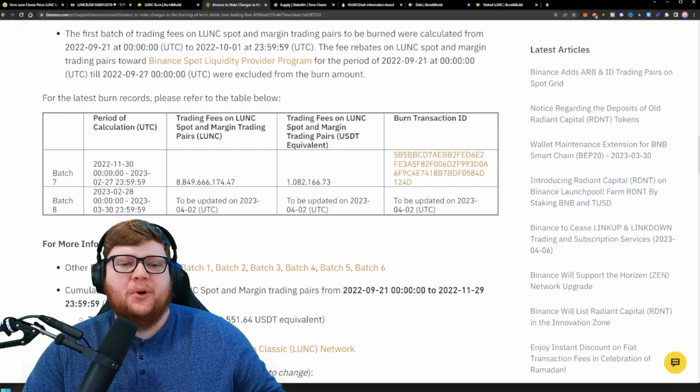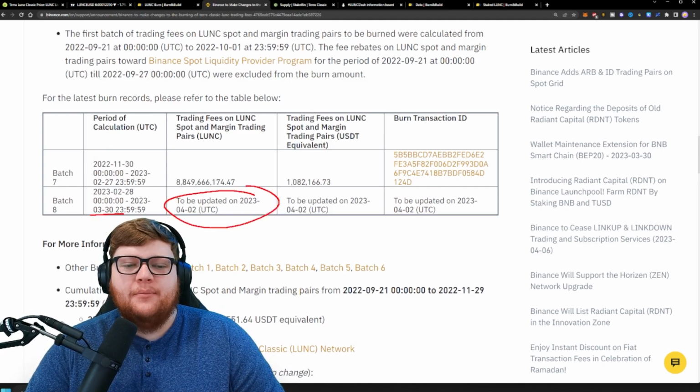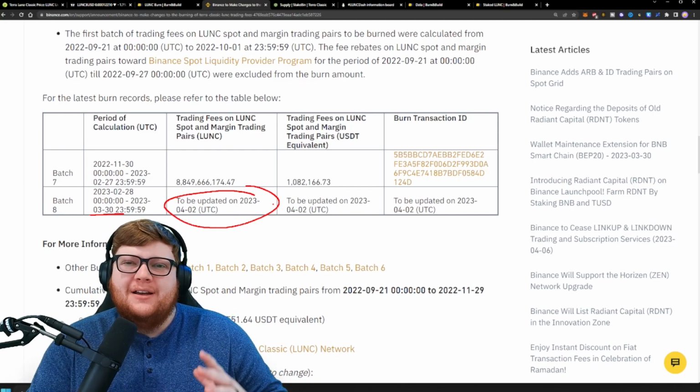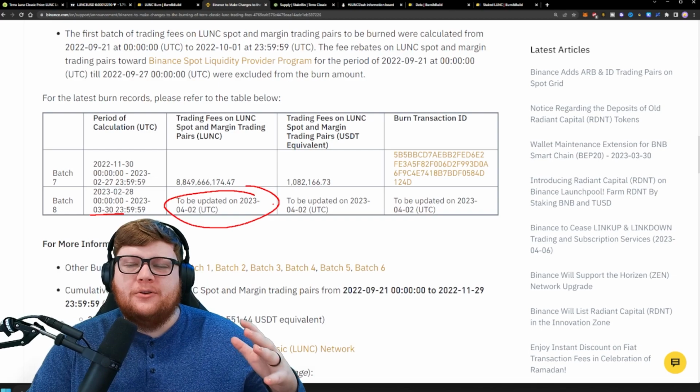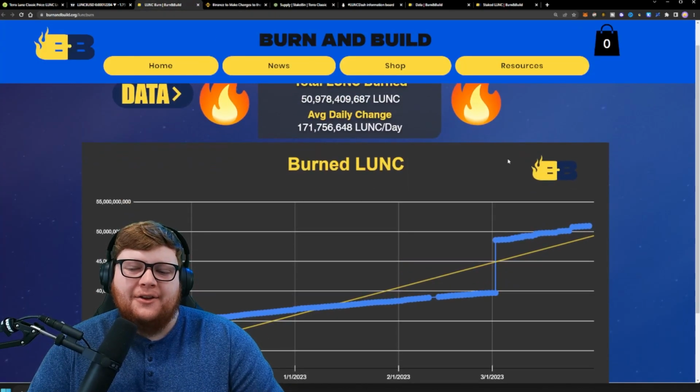As you can see, the Binance burn period of calculation is ending here today, and we should actually receive the burn numbers in the next 3 days. So it's very exciting. We should be getting this information very soon. The Binance burn most likely will actually go through either tomorrow or the following day. So it is around the corner for us to see a Binance burn that could be pretty significant.